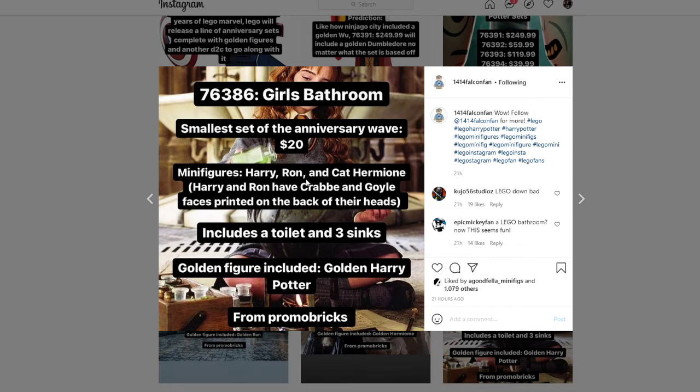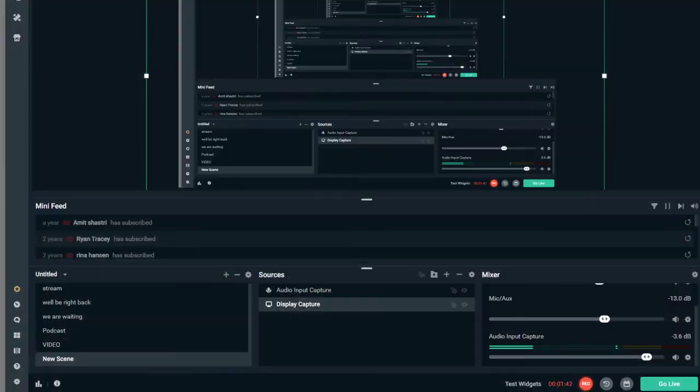Okay, I love the figures here, and for $20, yes please. But where my problem lies is, first off, the idea of the set, just a toilet and 3 sinks. First off, the girls' bathroom, I get that it's unused and it's not really like the context. It's not a girls' bathroom. Hopefully, they don't call it girls' bathroom for their own sake. Whatever.